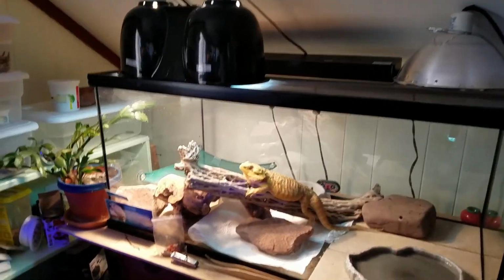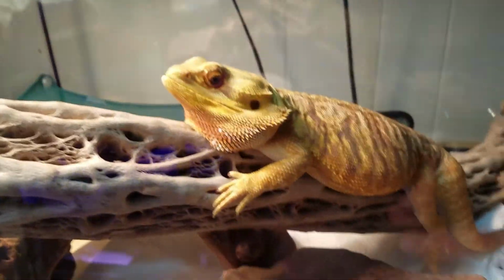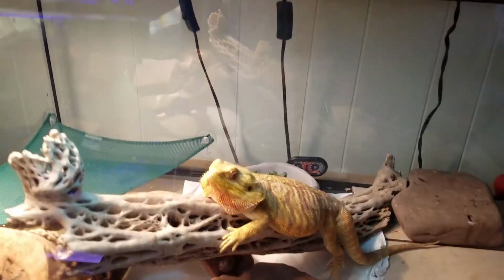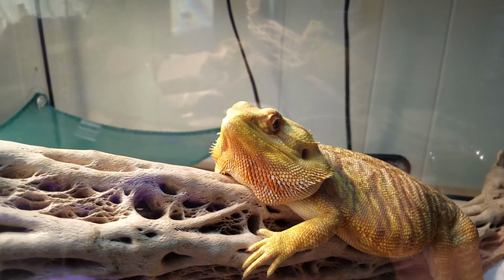Today we're going to start with Khaleesi. She is a bearded dragon. She is very red and she is chilling on a log today. She's in a large 40-gallon tank with a slide off top, UVB bulbs, night heat bulb. We don't have a heat pad yet. Her tank is going to be upgraded really soon, I promise. I promise, Khaleesi. I promise.